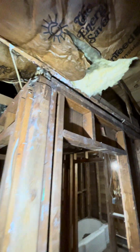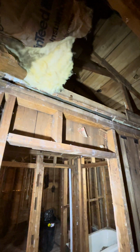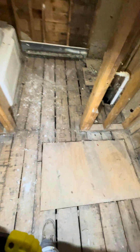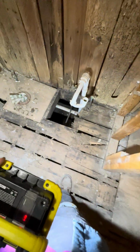So as we go over here, I can show you visibly the gap. And you see that gap very well up there? Not the best on the camera, I see. The top of that wall is supposed to be touching the truss. It does not do that because the floor has sunk about 3 inches, is my guess. So this is definitely where it's the lowest, and as I was taking up this vanity flooring, that just came up with it, so this floor is shot.